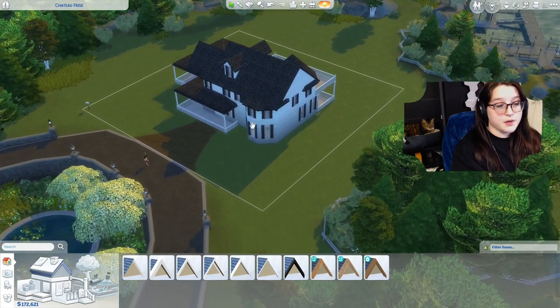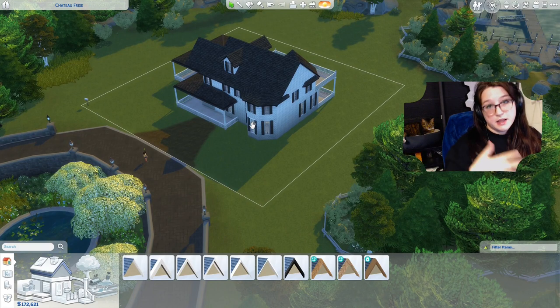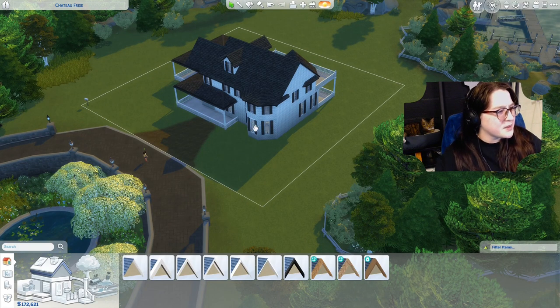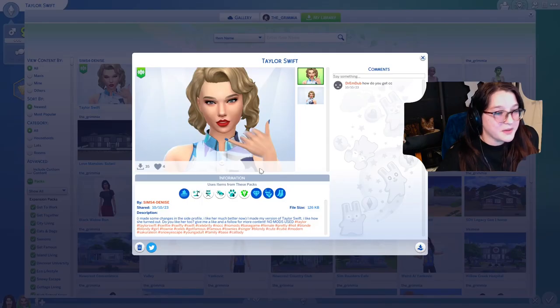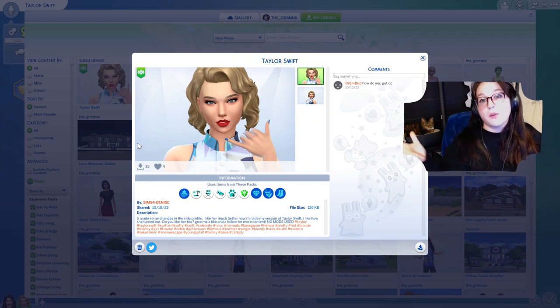I kicked them out and bulldozed their house and moved Weird Al in, because if you're new here, I playtest with Weird Al. Although in this case, I should really be playtesting with Taylor Swift. So I added Taylor Swift to Weird Al's household for this. I mean, we are building her a home. It only makes sense that she's here while we're doing it.